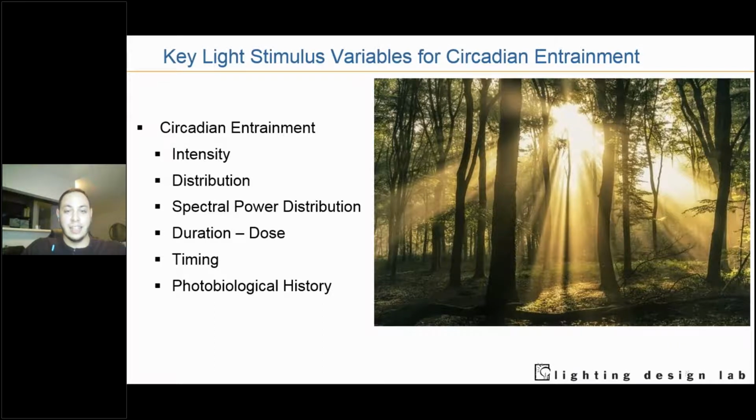Colleague Sean talks about the lighting hypocritical oath, where first do no harm and don't necessarily say yes, this is going to help you in this way. No, the idea is to say research is ongoing. There are a good amount of observations that point at good things happening when people train their systems appropriately. And there are some agreed upon variables: intensity distribution, SPD, spectral power distribution, duration, dose, timing, and photobiological history that affect your circadian entrainment when it comes to lighting.